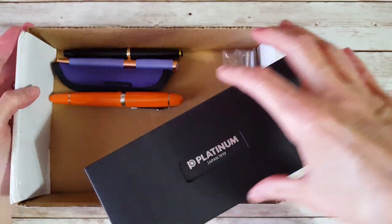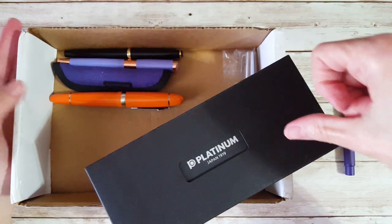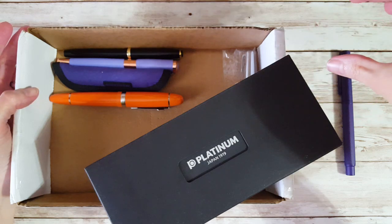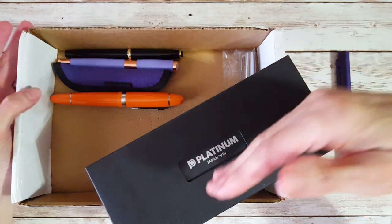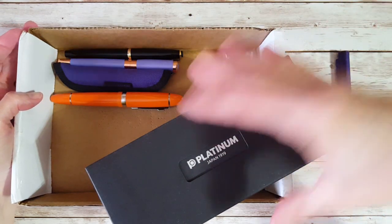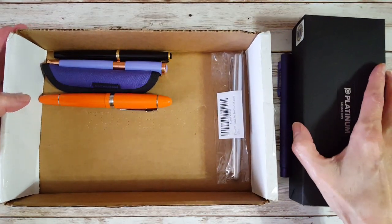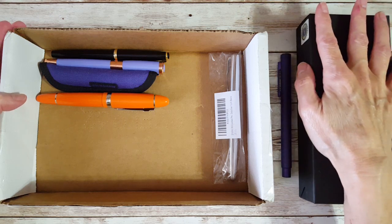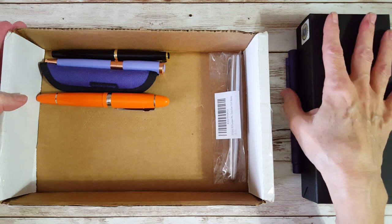It's the Platinum 3776 Century, the Nice with a broad nib, and they did replace it. I'd had it about 3 months, so it was under warranty. I couldn't get money back from Pen Chalet, but they told me exactly who to talk to at Luxury Brands, and I got it replaced, and I'm very grateful that they stood behind their product. So I want to ink this up very carefully and try to put that chapter behind me.